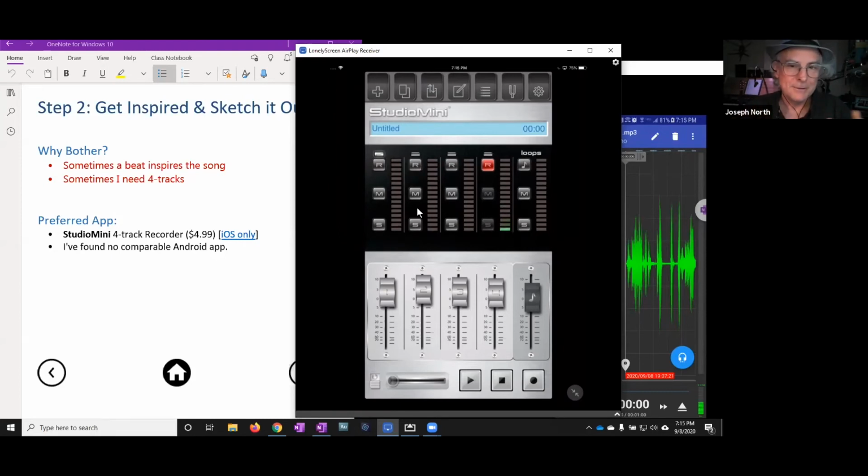If you feel like you need something bigger, Studio Mini also makes a Studio Mini XL, which is 8 channels instead of 4. Well, that's way too many. I get confused after 4. 4 is plenty for me. If I want something bigger, I have Pro Tools. I can do something fancy in Pro Tools.